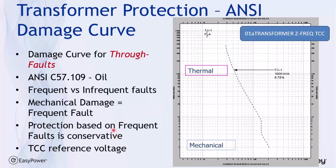So the conservative thing to do is to make sure our protection is based upon not exceeding the frequent fault curve, which avoids the downside of even coming close to the 100% damage curve. Okay. I think that makes sense.